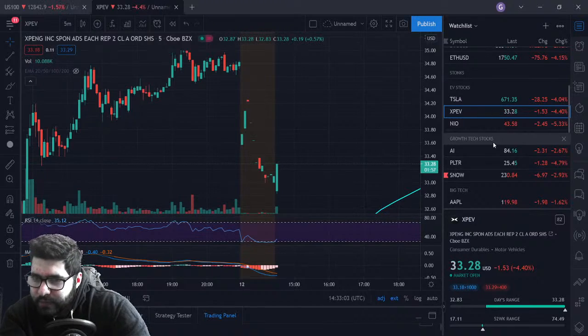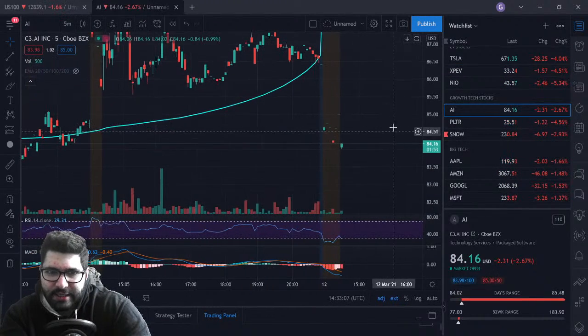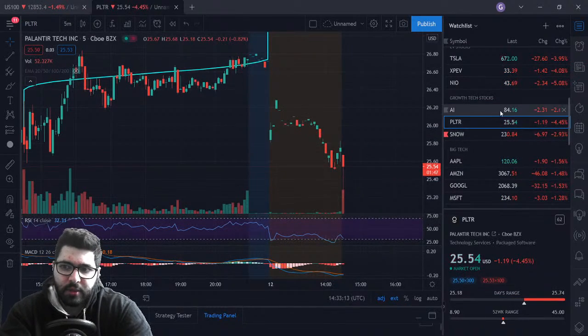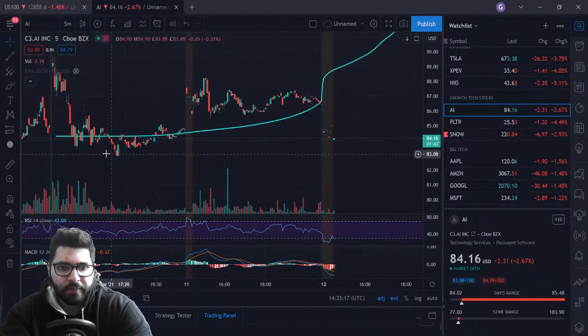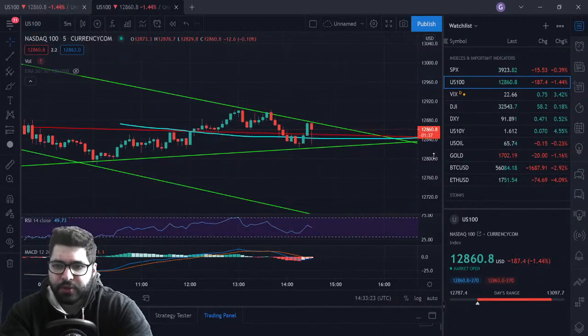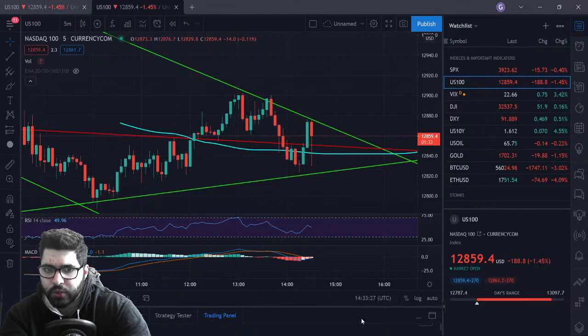XPeng pulled down 4.4%. Look how AI is not taking it, right? AI is only down 2.6%, while Palantir is down 4.6%, right? So AI is not going below the 84, at least not for now. It's seeing a bit of a support zone here. And the Nasdaq keeps retesting this resistance, but it's failing to actually cross.